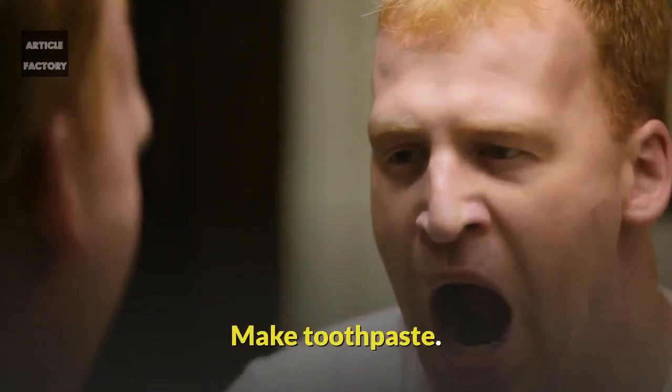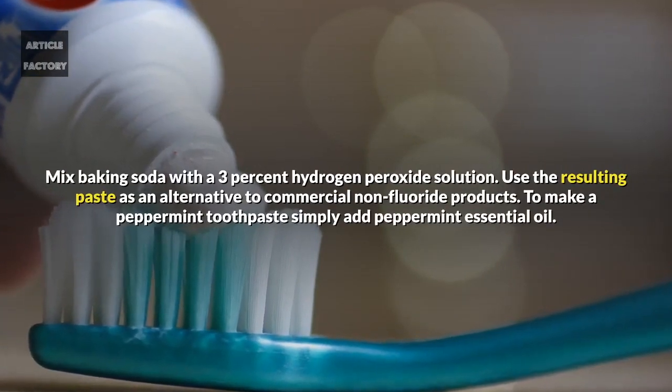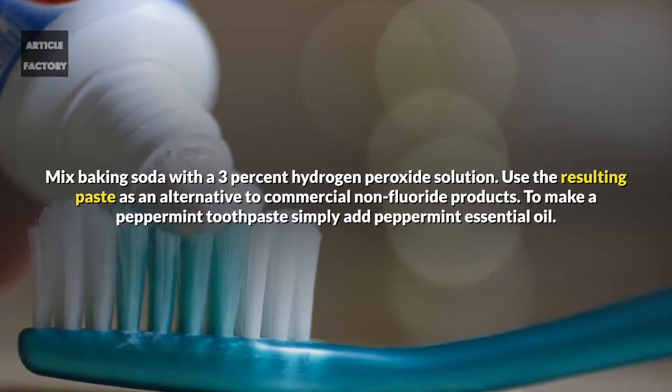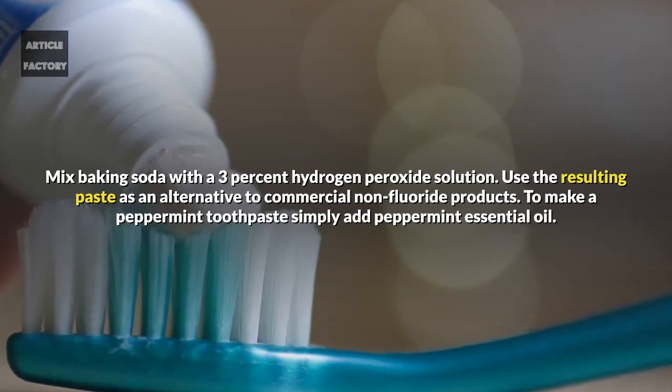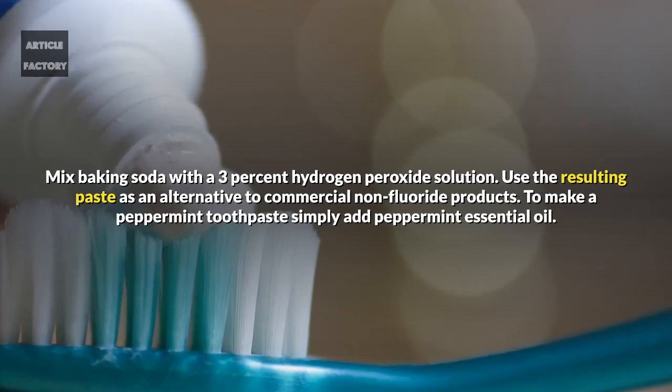Make toothpaste. Mix baking soda with a 3% hydrogen peroxide solution. Use the resulting paste as an alternative to commercial non-fluoride products. To make a peppermint toothpaste, simply add peppermint essential oil.